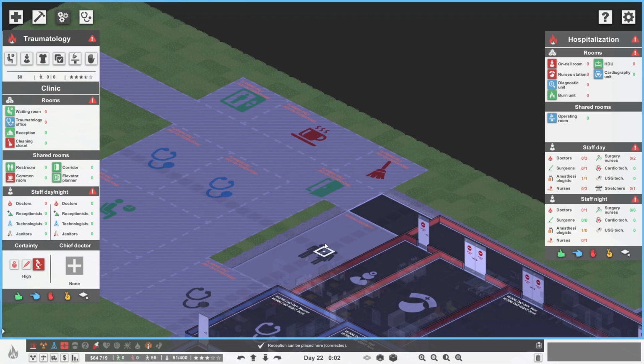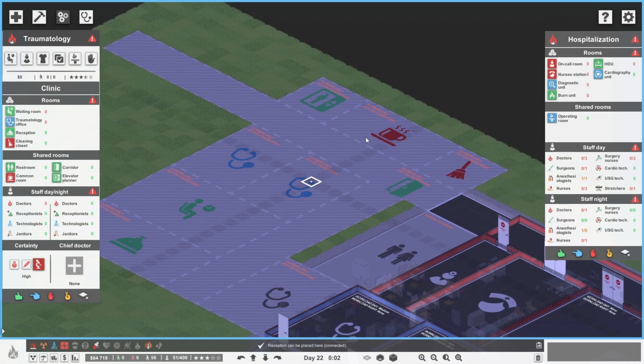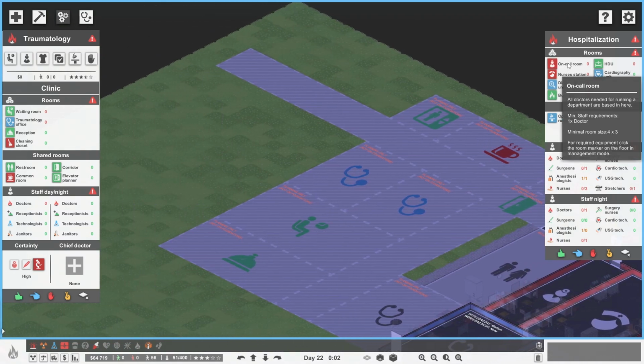Then we have a restroom over here, which can be shared. It's quite nearby. The corridor runs around the corner. There's the elevator. There's the cleaning closet. There's the little kind of common room for the people over here in traumatology, so they can all have a break. And of course, these guys can use it as well, because I think that's fine. So that looks okay. Then we'd need to do hospitalization stuff.